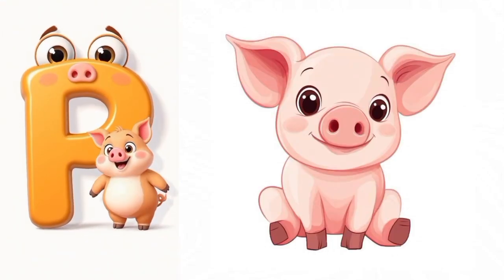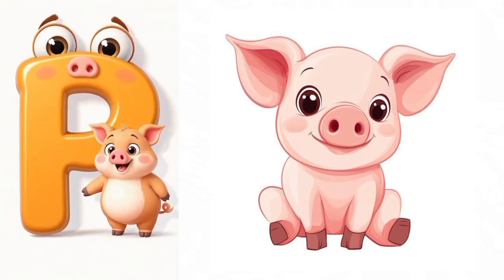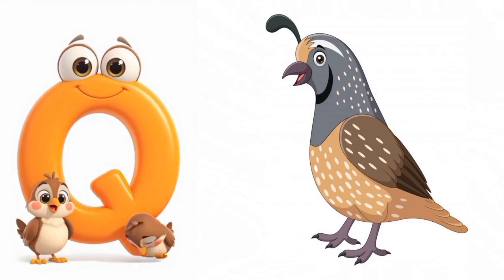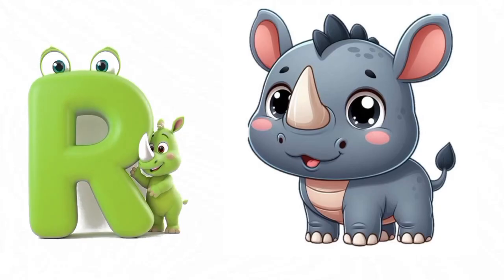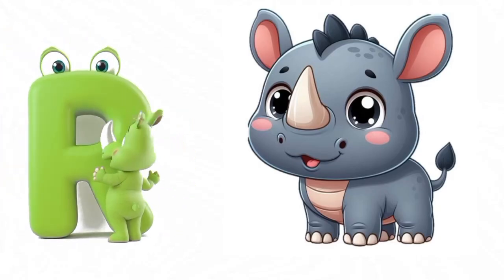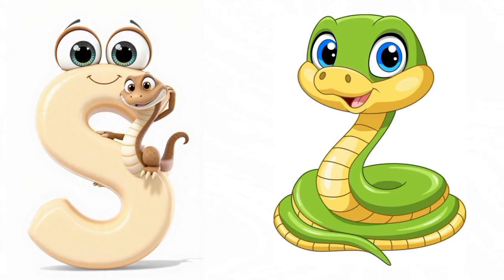P is for pig. Pig. Q is for quail. Quail. Q. Quail. R is for rhino. Rhino. R. Rhino. S is for snake.